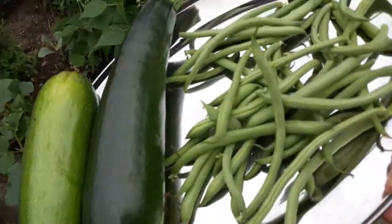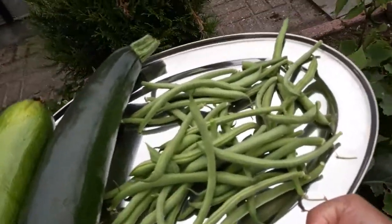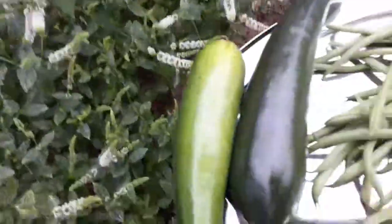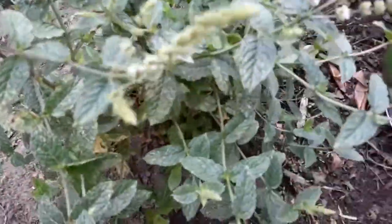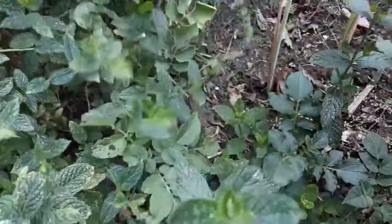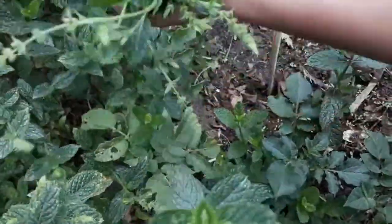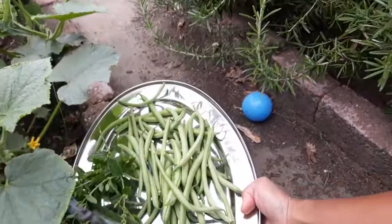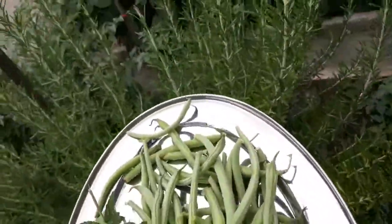So guys, we are so happy with the harvest today, and I'm going to pluck some mint here because this one I put in the drink, and also for the zucchini noodles you add this one at the last of the cooking. Smells so good. And the rest is just waiting.